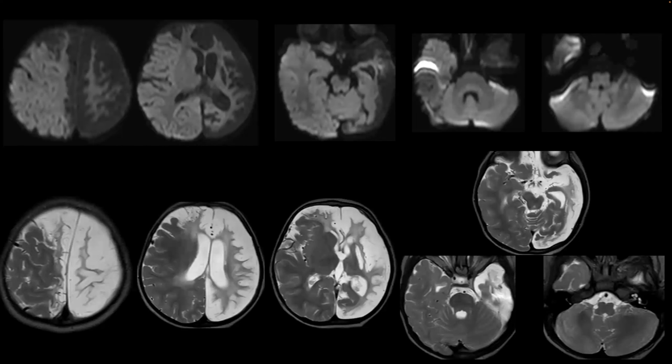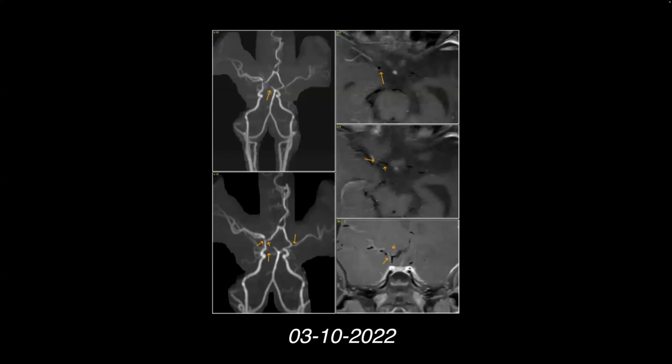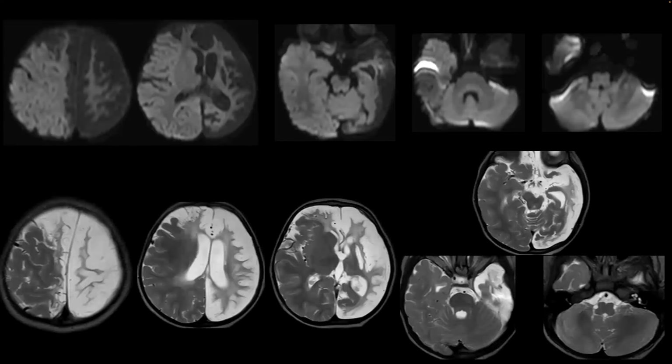At least in terms of imaging, we did not find vasculitis on the vessel wall imaging. Yeah, I don't think vessel wall imaging was done in the previous scans. So yeah, at least the one in October over here in 2022. Might be too late, I guess, but would that form collaterals? I'm not sure. Vasculitis.